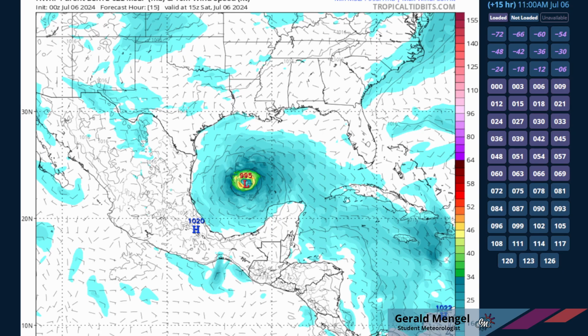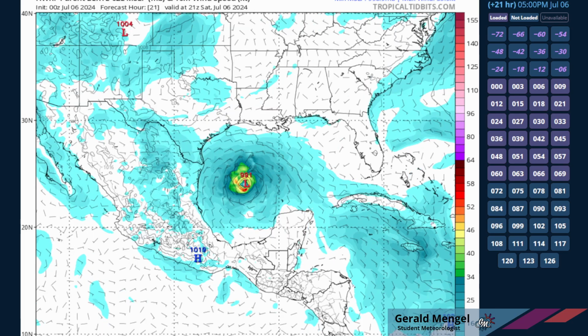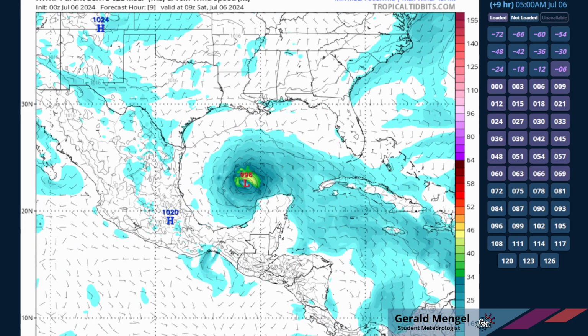But we're really going to dive into local impacts in today's video, as we're getting a lot closer to landfall here, really within the next 48 to 56 hours or so. All right, latest HWRF model from this morning. Again, I think the HWRF has been handling this storm beautifully, so I'm going to show it off. And I think it's handling this current structure of the storm quite well, as well.